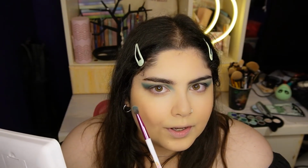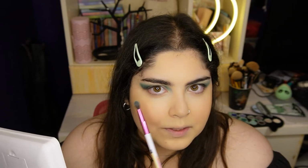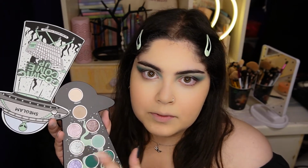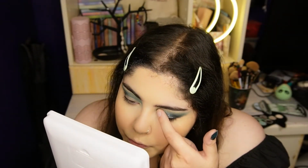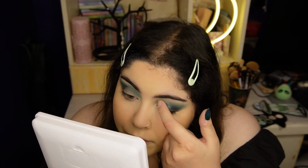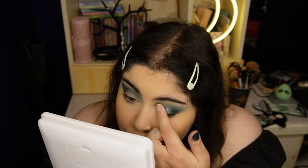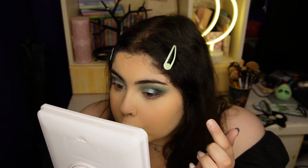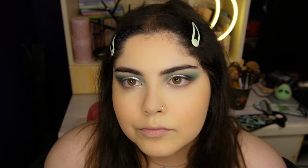I'm not too sure why, but the black on this eye isn't blending that well. I'm using this shade over here for my lid, and I'm gonna be using my finger. This shade is so pretty. It's mainly just sparkles. It doesn't have much of a base to it, but honestly, it is so pretty. This shimmer just really makes me happy.